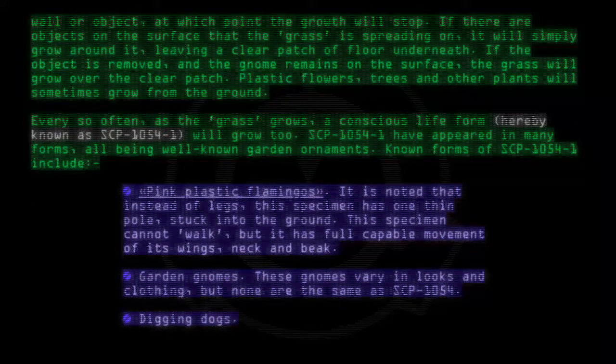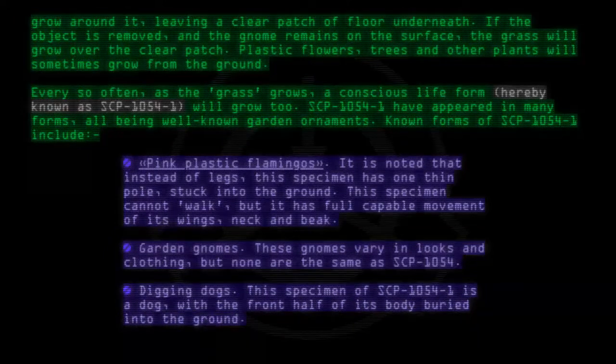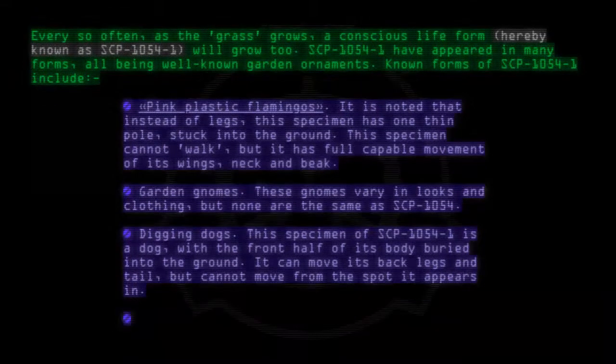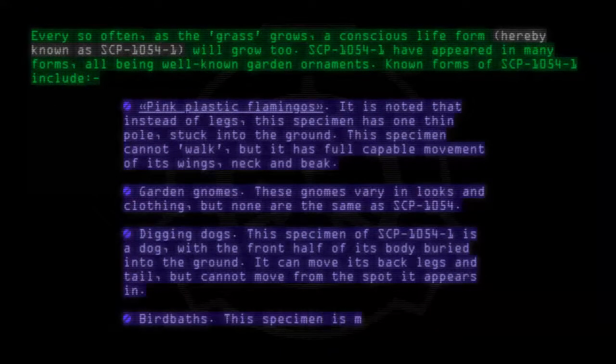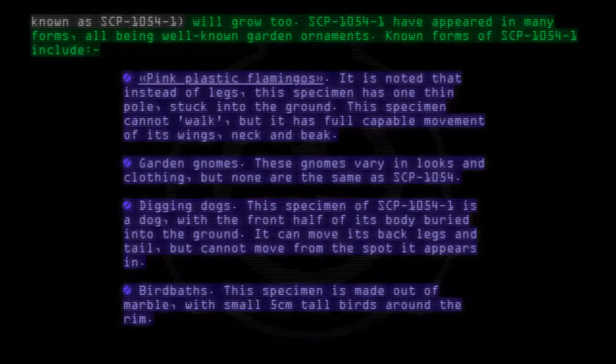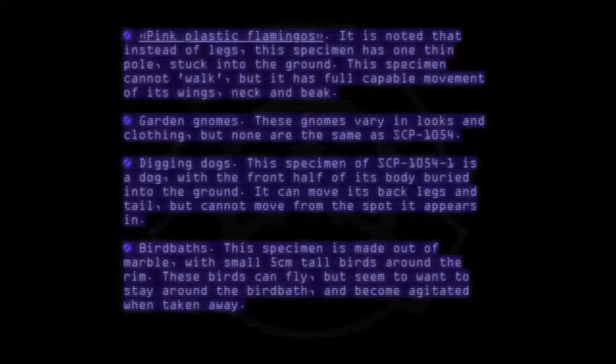Digging dogs. This specimen of SCP-1054-1 is a dog, with the front half of its body buried into the ground. It can move its back legs and tail, but cannot move from the spot it appears in. Bird baths. This specimen is made out of marble, with small 5 cm tall birds around the rim. These birds can fly, but seem to want to stay around the bird bath, and become agitated when taken away.